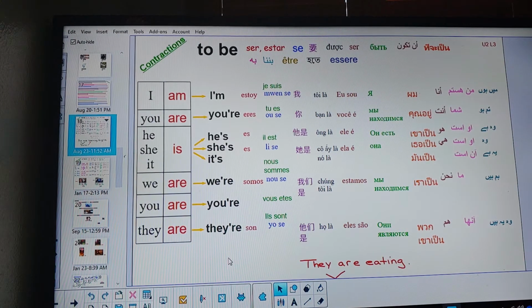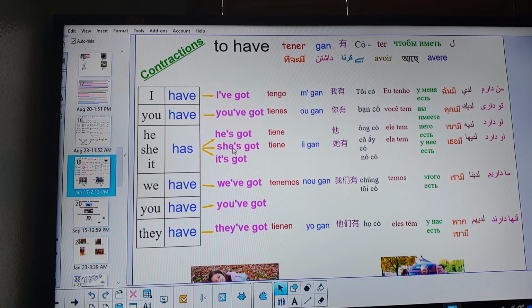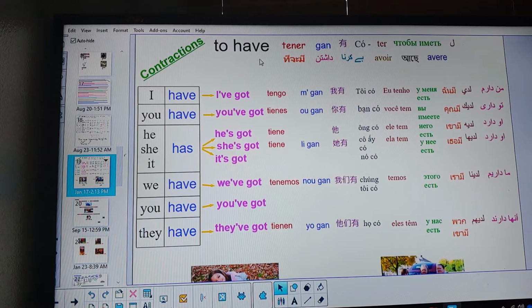The last time we were together, we were on Chapter 2, Lesson 3, Part 1, and we talked about contractions, where we remove letters from I am, and then we combine them to create a new word, I'm, and the same thing all the way down. I'm, you're, he's, she's, it's, we're, you're, they're. So this is the combination. This is called a contraction. Now, this is something we have not talked about yet. This is the verb to have. And we can do a contraction with this verb also.